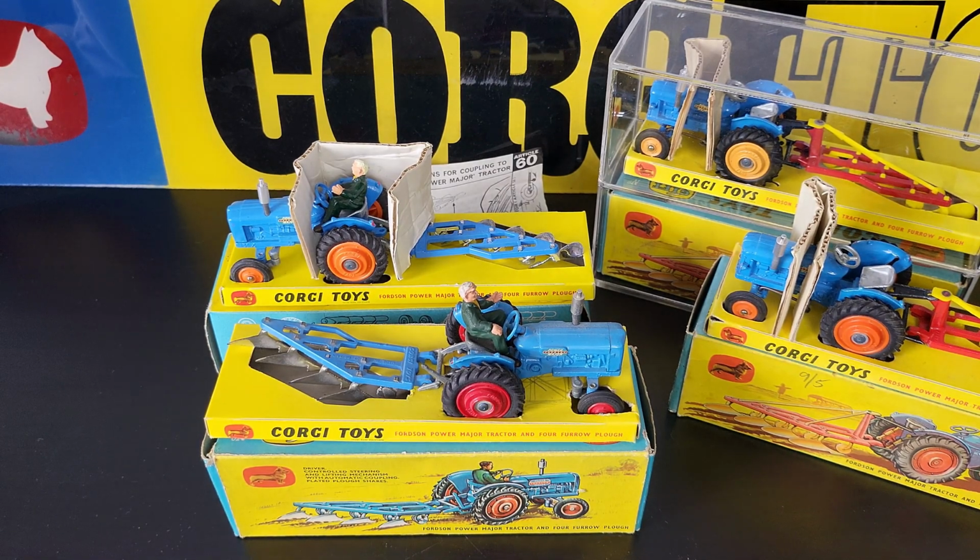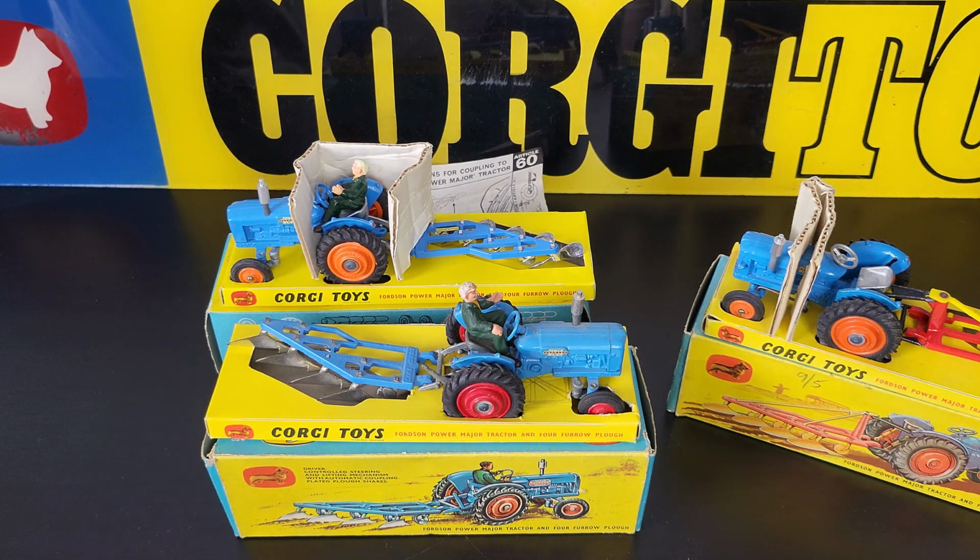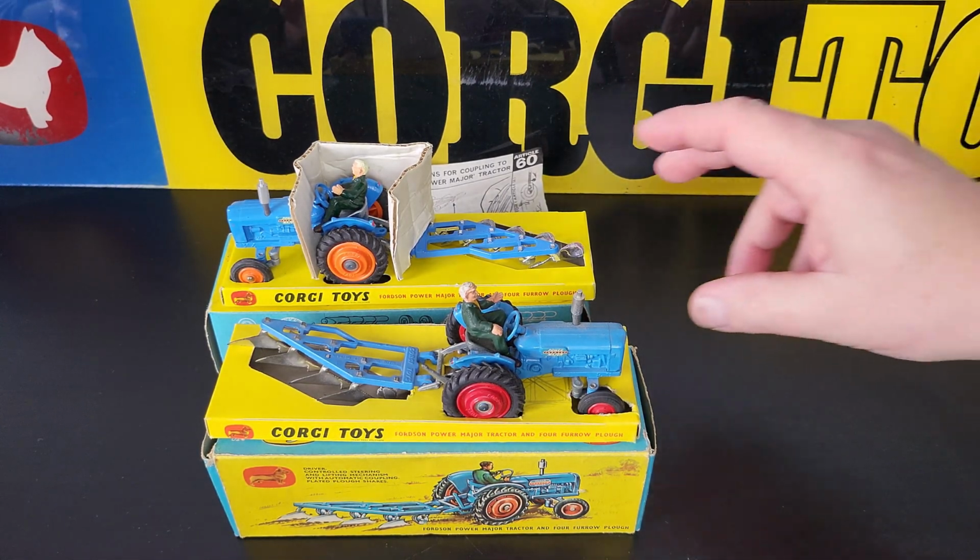So I've got a couple more with the Fordsons as well. So these are the plough ones. So that's 13 and 18. I'm going to make a little bit of room. I'm going to move these over to the right. Please do, because these ones again are a tad bigger.